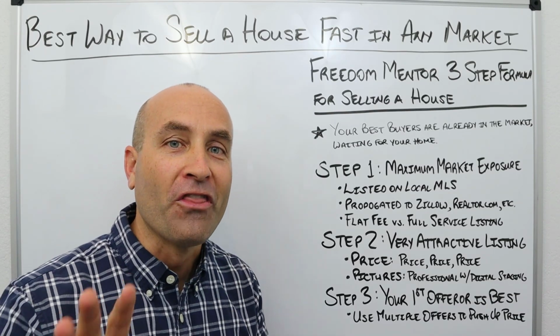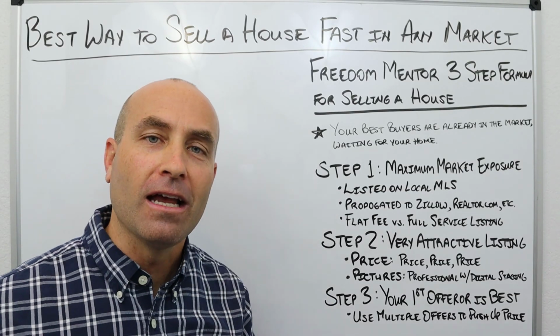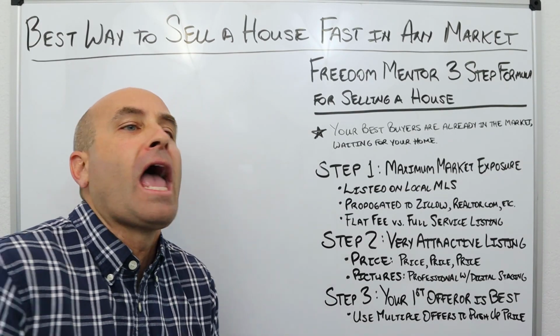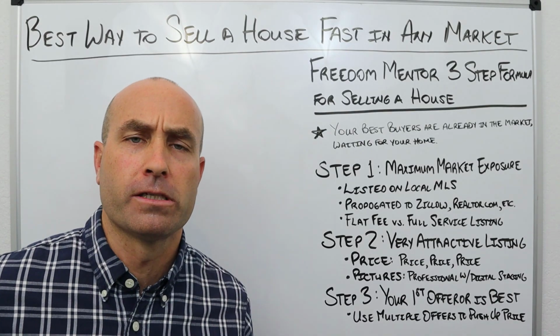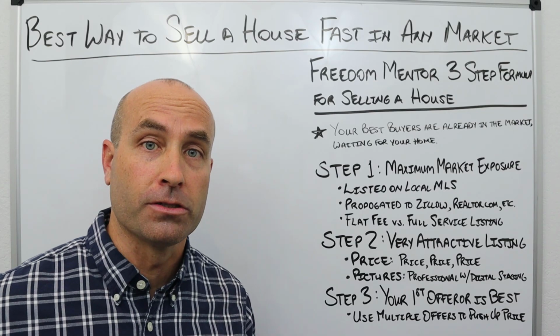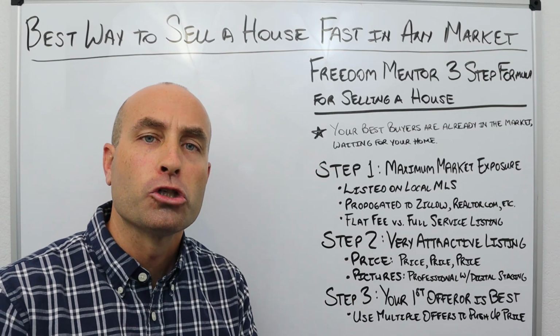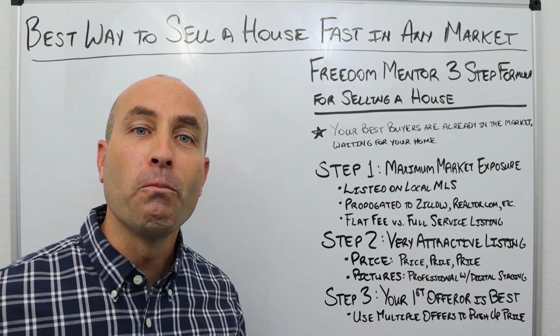All right, y'all. Well, that right there is the 3-step formula for selling a house. This is the formula we use on every deal, not just ones that we want to sell fast. This is how we make the big bucks flipping houses, because we apply this formula every single time, and it works so incredibly well. So I hope you've enjoyed this video.